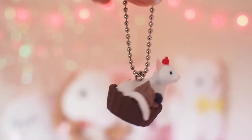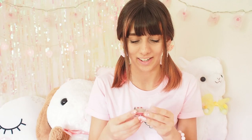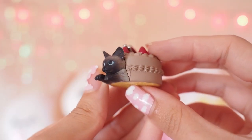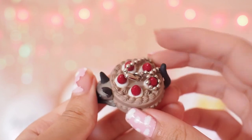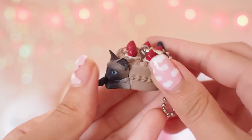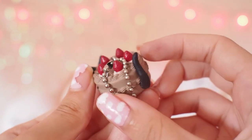I think they had dog ones too, but they weren't as cute, so I just got cat ones. Okay, next one was 400 yen and it's a little cat in a giant chocolate cake. So here's this one. He's so cute. It's like a little Siamese cat, I think. And yeah, this one, I don't know why. I guess some of them are more rare or something because this one was 400 yen. But yeah, it's so adorable.